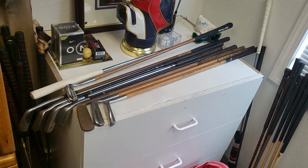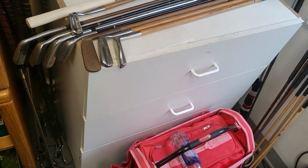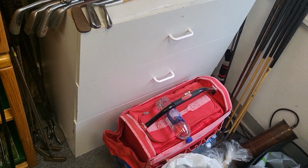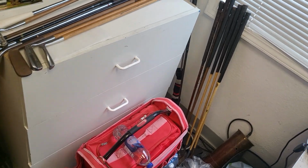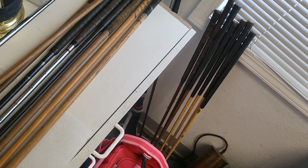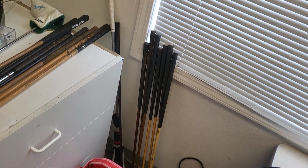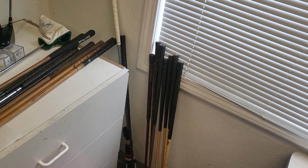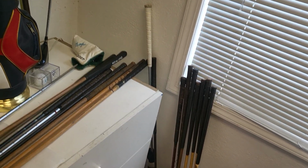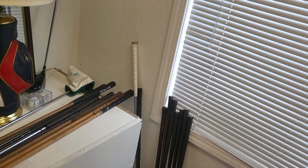Then we get in some Scottish clubs. You know, we're talking about Morris and made in Scotland type clubs for the most part. A couple of English clubs as well. And then, is that a Seymour in there? Signed by somebody. Yeah, it's a Seymour that's signed. I'm surprised Seymour doesn't have more popularity. For a while there, they were winning. Probably 2010, 11, 12, they started winning.